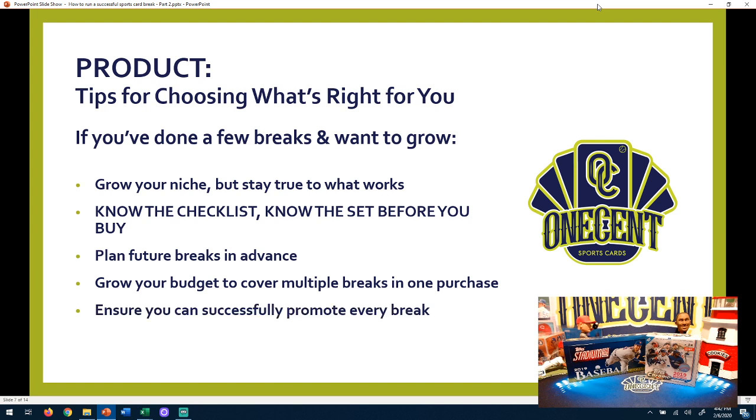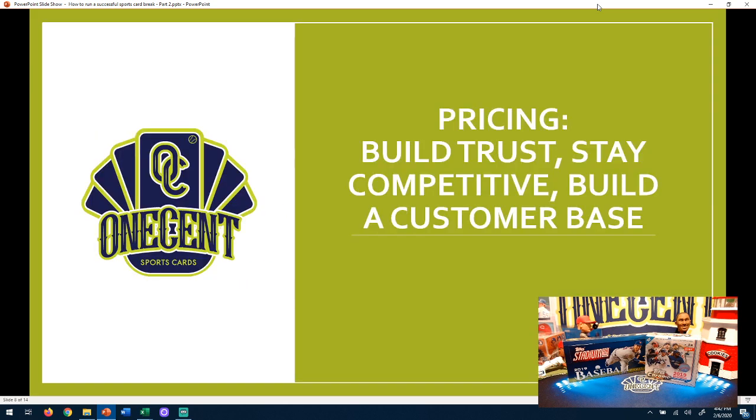And then again, it never stops holding true, even if you are a seasoned breaker, that you want to ensure that you can still successfully promote every break. So you don't want to buy a set that isn't going to have the appeal. You don't want to buy too much product that's going to wear off and it's hard selling it later on. So those are some tips on picking product.